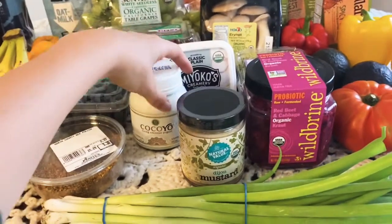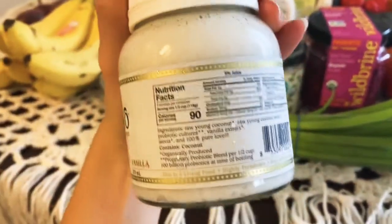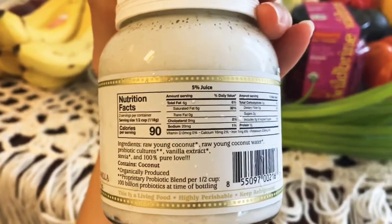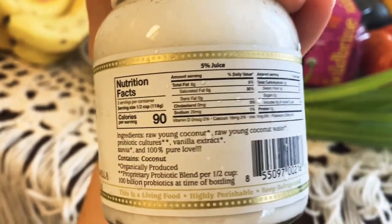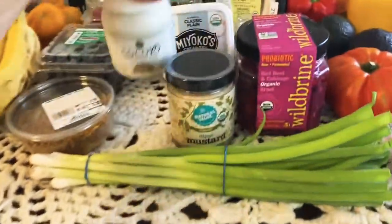In the morning, sometimes I'll like to have some probiotic yogurt. I really prefer Coconut Cult, but this is the only one they had at the market close to me. So it's still really great, simple ingredients. Raw young coconut water, probiotic, vanilla extract, and 100% pure love. They even threw some good energy in there, so that was an incentive as well.